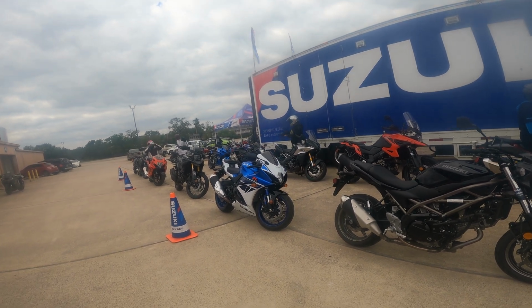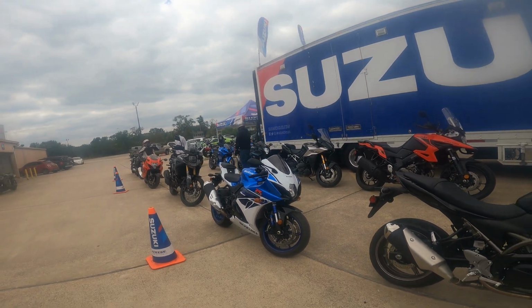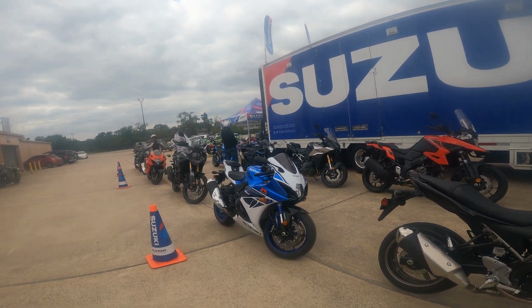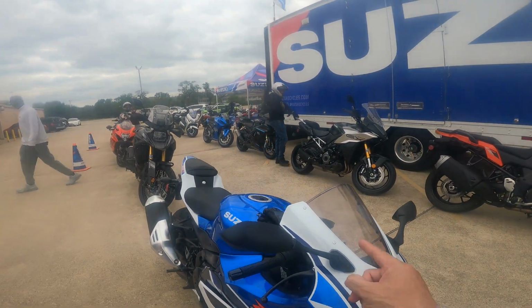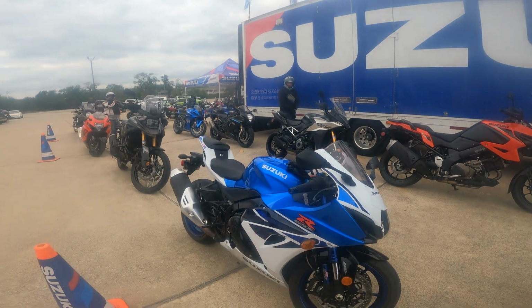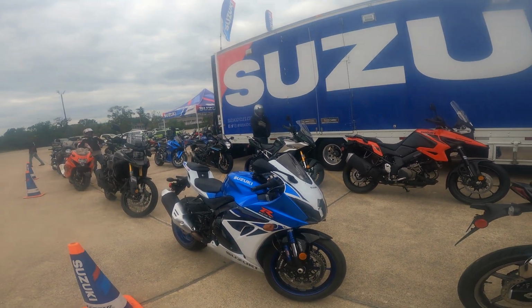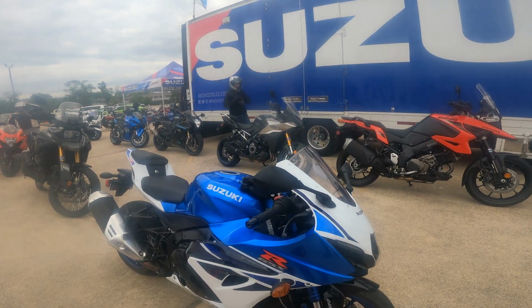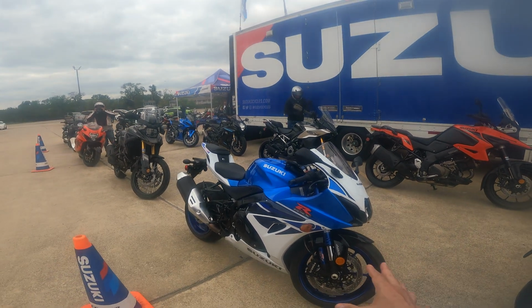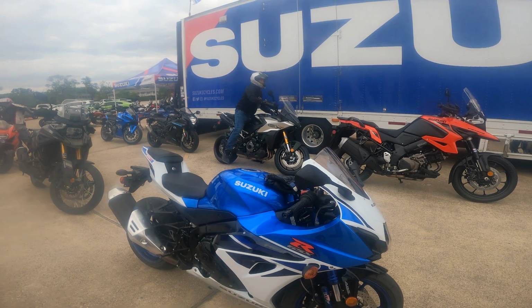So, the GSX-R1000 from 2025 has a whole bunch of new things. Look, it has white, and then it has blue, and it has a different blue. And that's about it, because there's nothing new since 2017. Everything is exactly the same. It has the BFF Showa in the front. It has these Brembo brakes that are not top of the tier Stylemas or anything, but they're good enough.